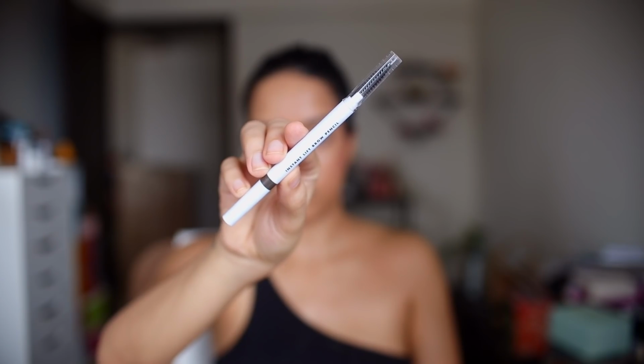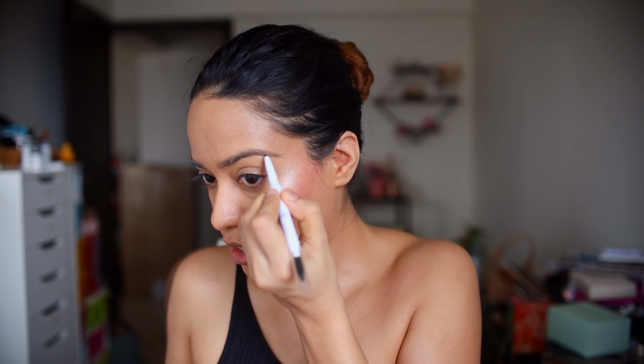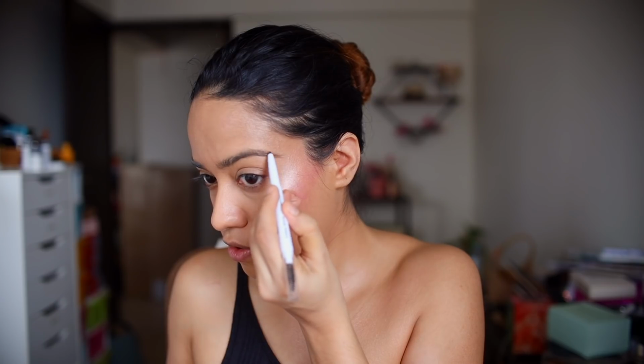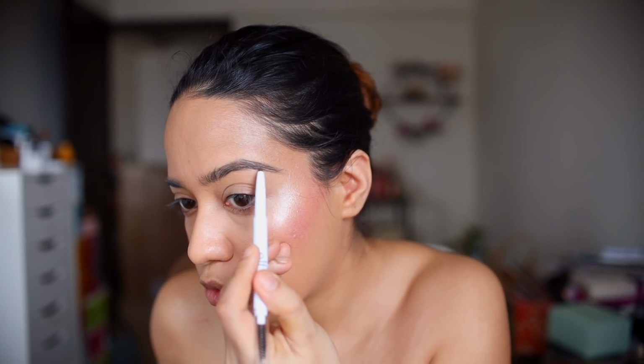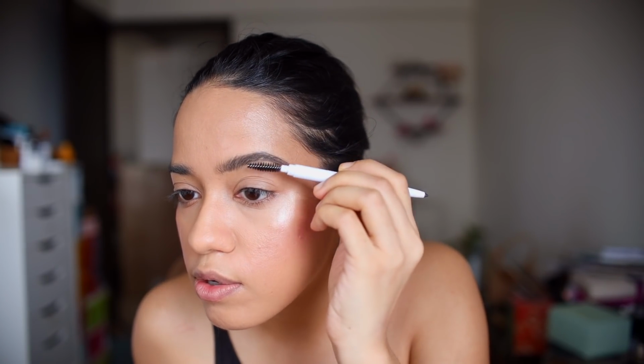Moving on to my brows now, I'm going to use this Instant Lift Brow Pencil. The tip is quite nice and precise. I like that. So I'm going to start right here and try and fill in my eyebrows. I love how soft this is. Do you see how natural that looks? It's not streaky at all. The formula is very soft and it comes with a spoolie so you can blend it all out.